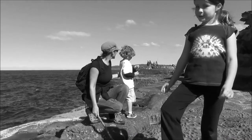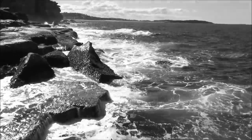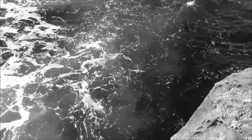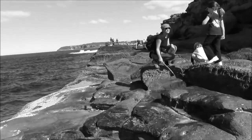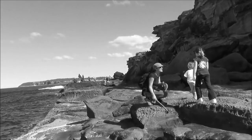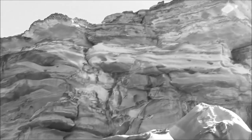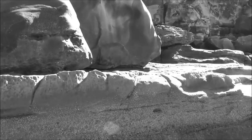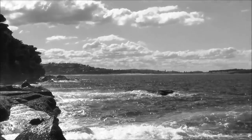Hey, Riker. So we are here. We came out here. This is about as far as you can walk when it's low tide. Usually this will be underwater. So, rather cool. And those are the rocks up there that we've done the hike from up at the top. And that's Bondi Beach in the distance.